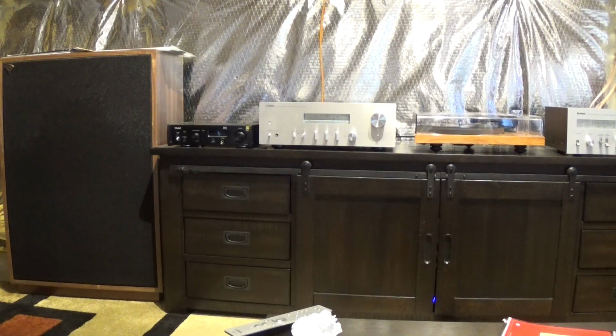I'm listening at low levels and it brings a smile to my face. I'm listening at concert levels and everything is right on. To my ears, it's what I love. It's my favorite musical instrument. And it's got its own character, but it's what I love.